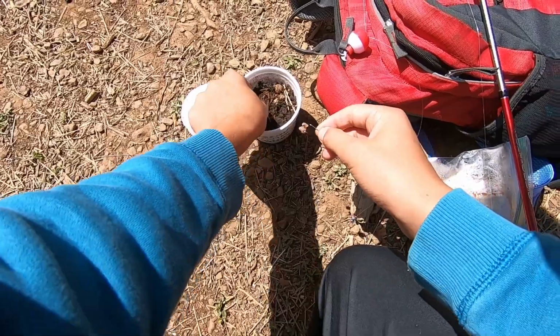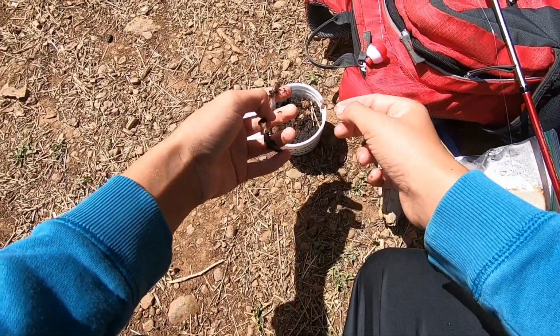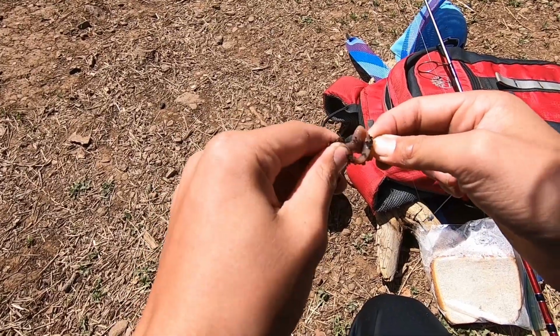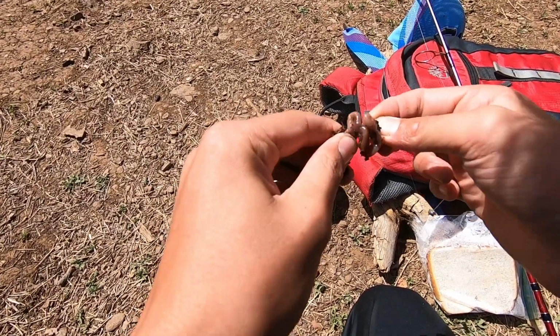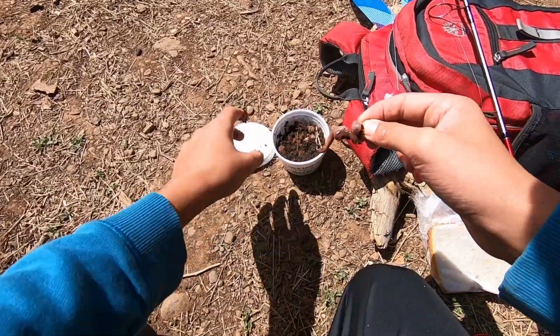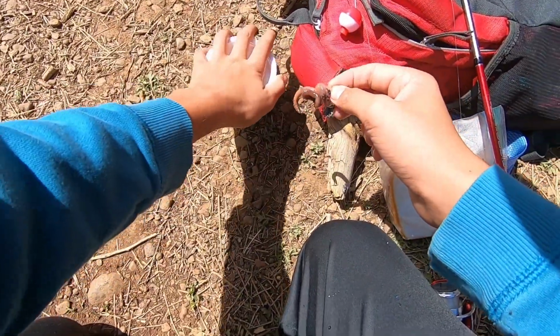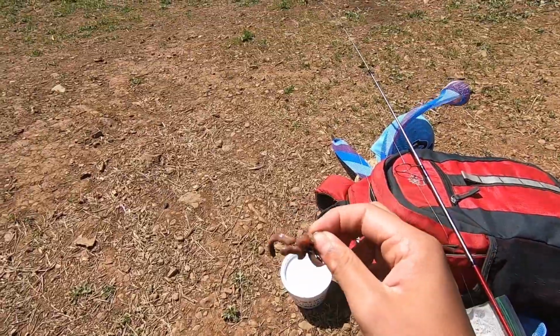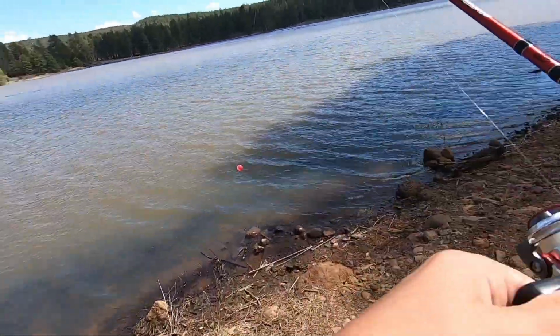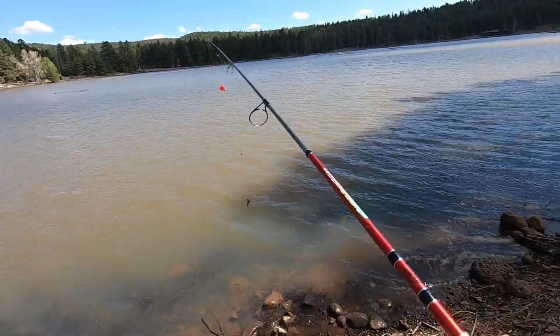put on another one, cast it back out, and still searching for the first fish of the video, but I think we'll get it. Just put on that water worm. Hopefully it's not too much. I don't think it's a bad thing, so. Yeah, gosh, every single time I talk about the wind, it just gets even windier.